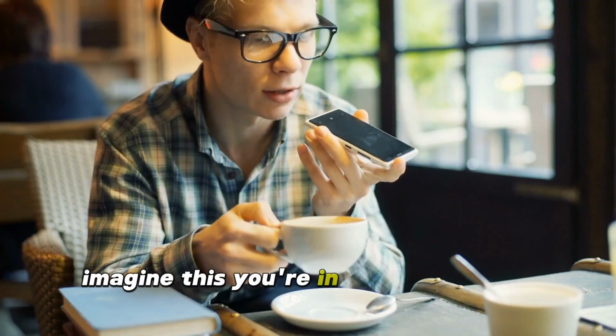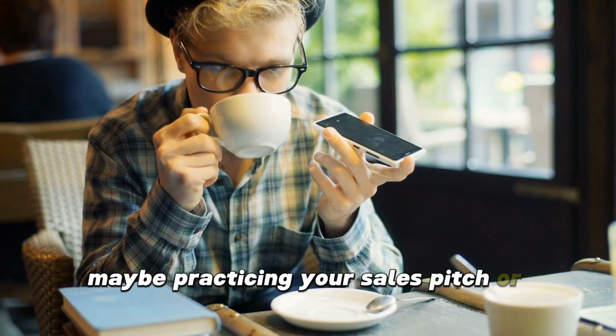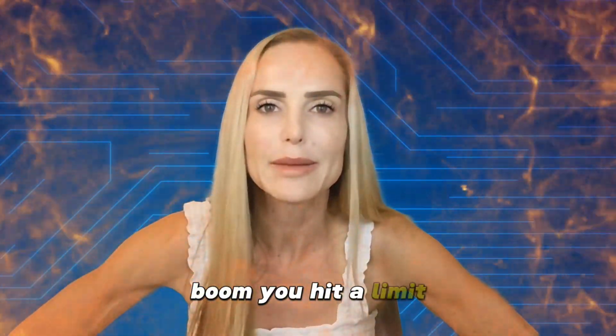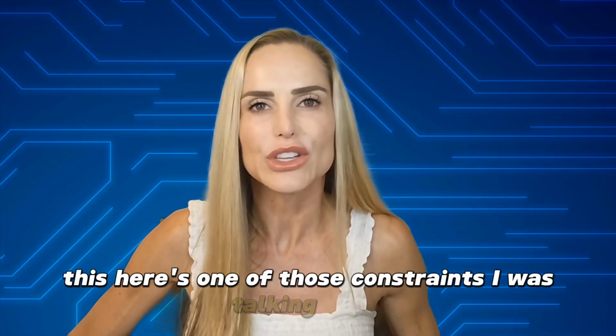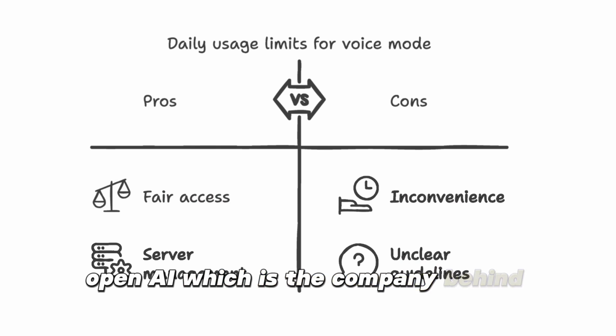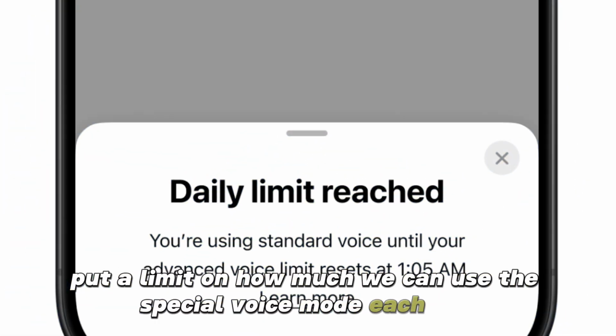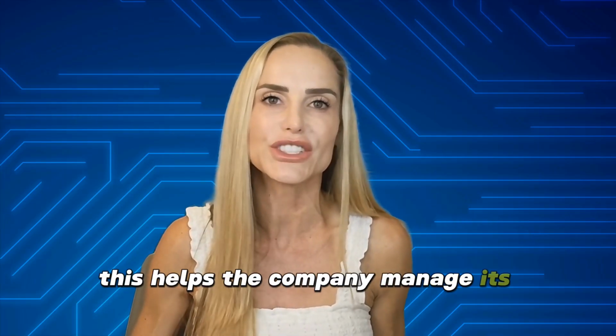Imagine this. You're in the middle of a conversation with ChatGPT, maybe practicing your sales pitch or chatting about historical events. Boom, you hit a limit. This is one of those constraints I was talking about. To keep things fair for all users, OpenAI, which is the company behind ChatGPT, put a limit on how much we can use this special voice mode each day. This helps the company manage its server load.